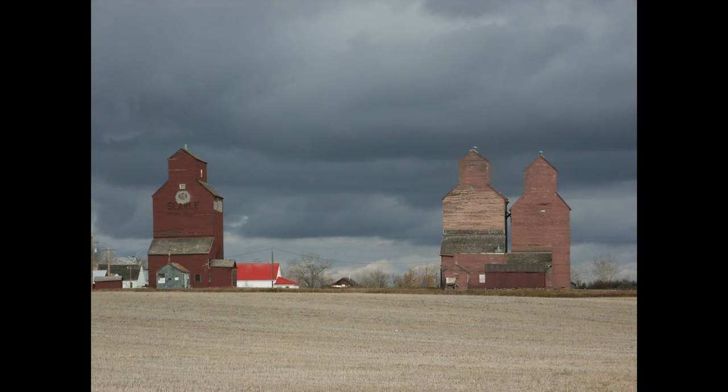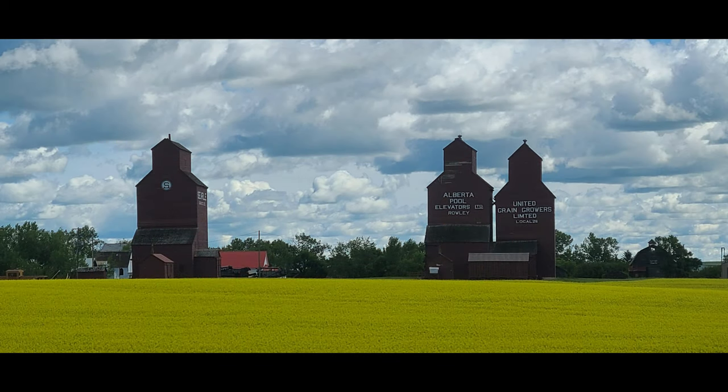Now, playing around with the movie locations is fun and all, but I also wanted to do some comparisons to shots I've taken over the years. This one here is a shot of the elevators taken from the west edge of town in 2008, just prior to their restoration. And here is what that scene looks like today.